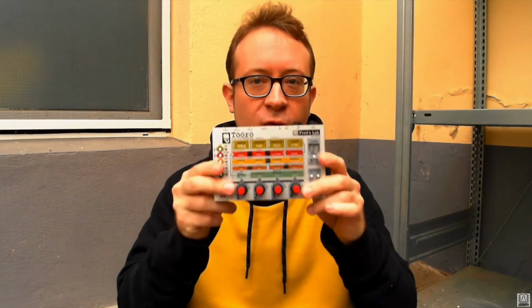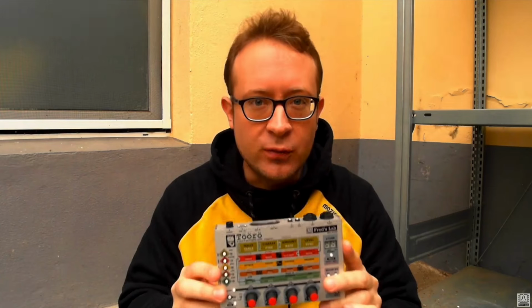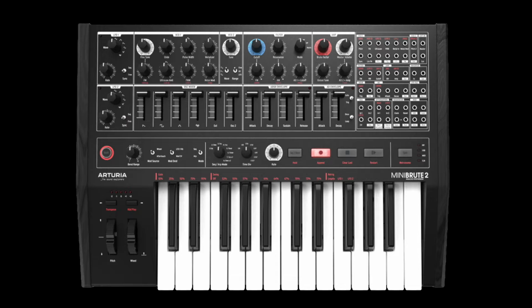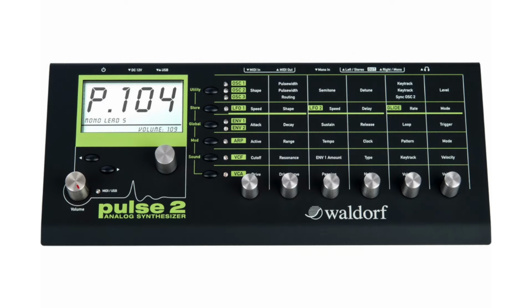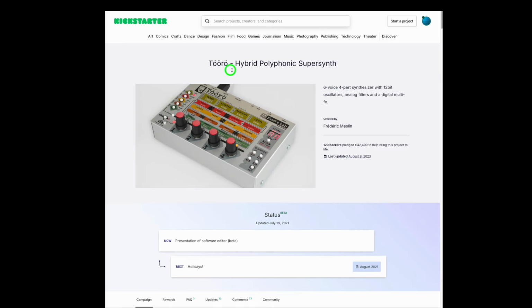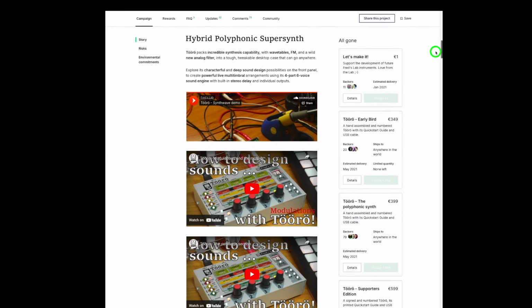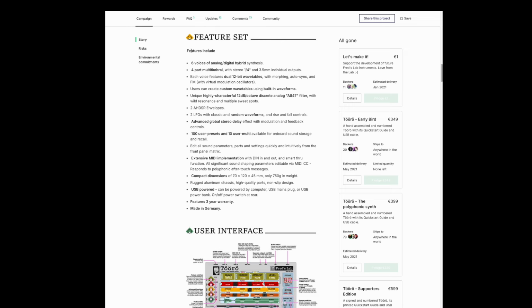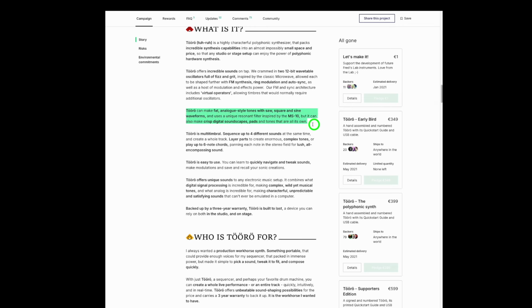Just by reading the specifications, it's clear that we are not talking about a happy amateur developer here. The developer has previously worked with prestigious projects like the Arturia MiniBrute 2, MicroFreak and Waldorf Pulse 2. The project ended in 2021 with 42,000 euros funded from the goal of 40,000. The early bird price of the Toro was 350 euro, and it can still be bought from the developer for 400 euro plus shipping. And the unit is still seeing firmware updates.